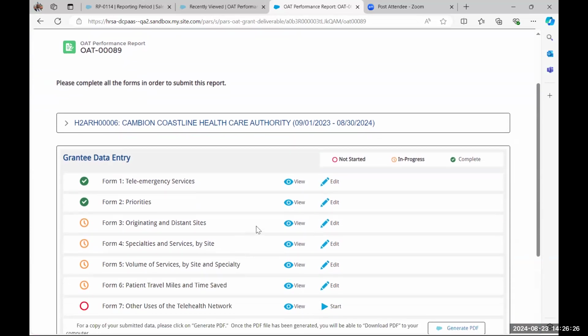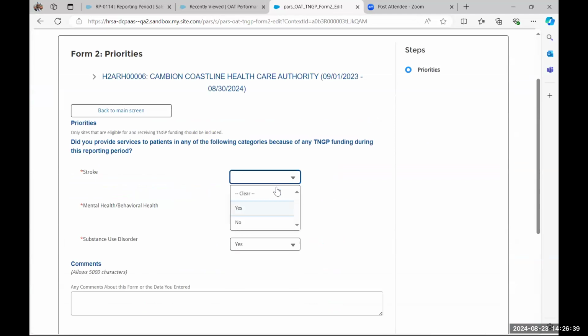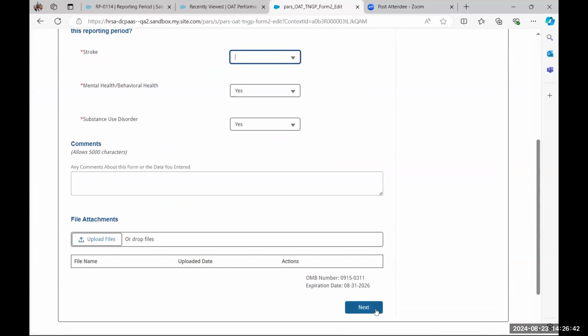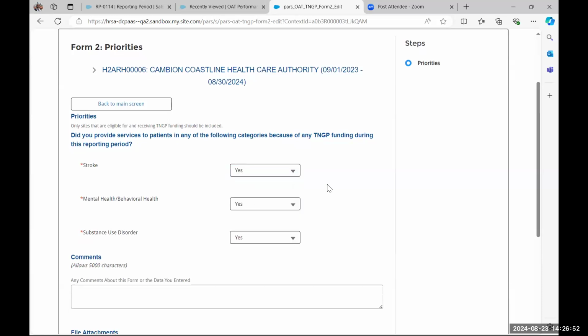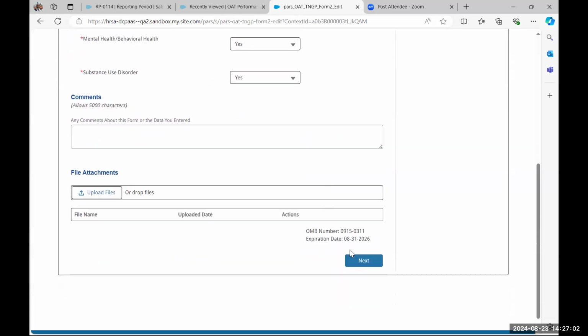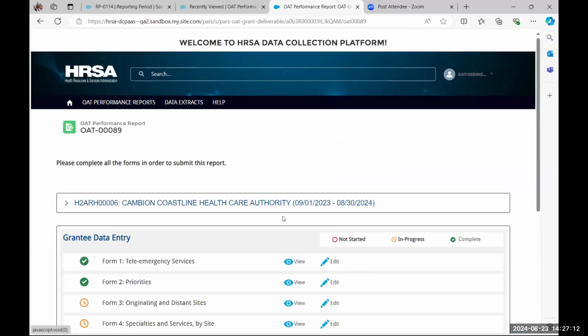So the next form is form two, which is your priorities. I'm going to go ahead and click edit on the priorities so you can see what the priorities are. These are yes or no questions that you'll have to answer. Once again, if there's a red asterisk, it's a required field. If I clear that and I click next, it's not going to let me proceed until I put in the required field. It also won't let me proceed if I put in a number with a decimal place where it only allows whole numbers, or any other validation. You won't be able to proceed until all validation errors are fixed. And then once they're fixed, you can click next. And there's only one step in form two, so it immediately brought me back to the main screen.